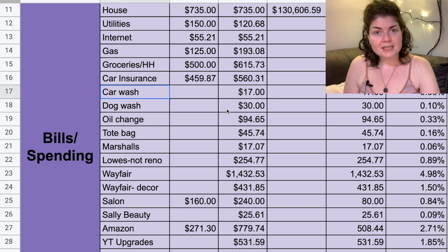After that, oil change. I do always take my car to the dealership. I just want to know that things are done right. So I pay a premium for that. It was $94.65 for my oil change this month. Shouldn't have to do that again for a while though.